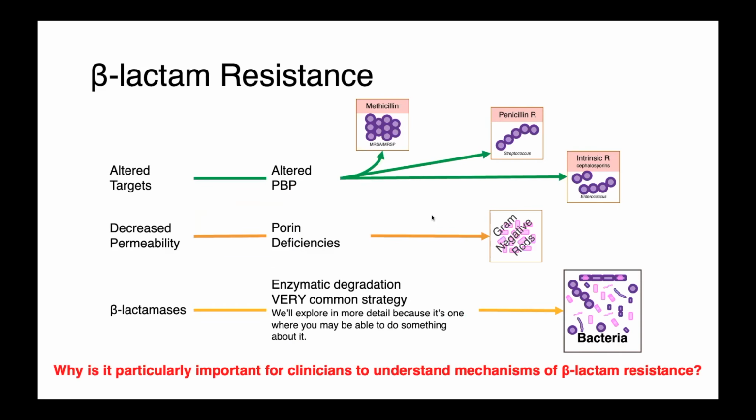Now we're very briefly going to go through some of the mechanisms of resistance for the most important classes of drugs in veterinary medicine, starting with the beta-lactams. There's a few mechanisms that I think are important to understand. One are altered targets, so altered penicillin binding proteins. This is actually the mechanism of resistance that we see for our MRSAs and MRSPs, also for streptococcus resistant to penicillin, and different penicillin binding proteins, so PBP5, is actually responsible for the intrinsic cephalosporin resistance among enterococci.